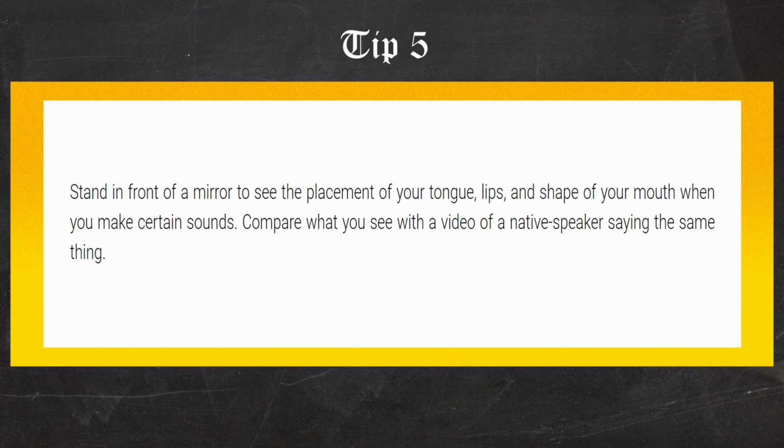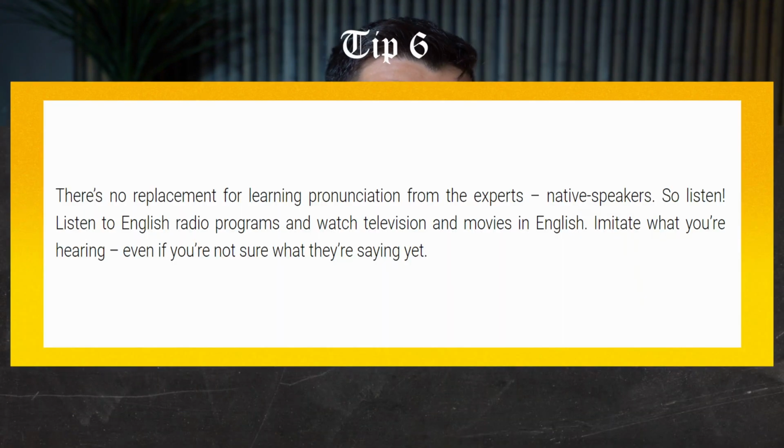Tip number 5 is to watch yourself. It's very important to watch yourself while you're saying things. So how do we watch ourselves? This is very important. Stand in front of a mirror or a camera. I prefer a camera to see the placement of your tongue, lips, and shape of your mouth when you make certain sounds. Compare what you see with a video of a native speaker saying the same thing, using the YouGlish website, an amazing tool to help you master that.